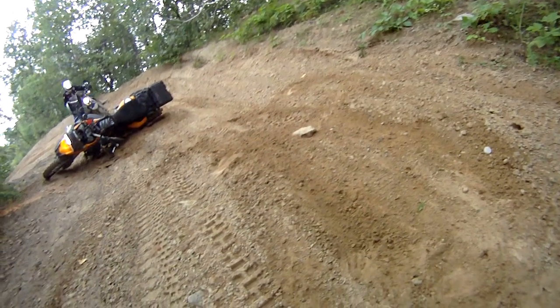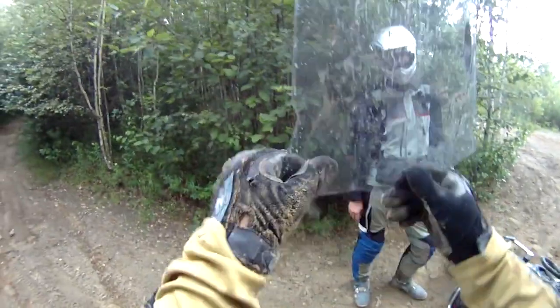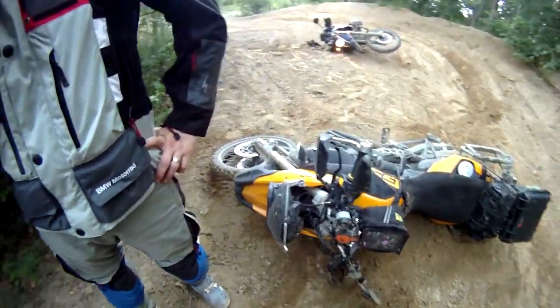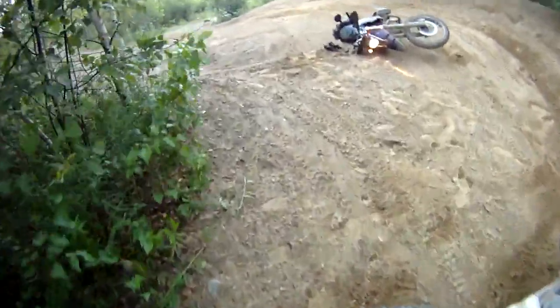Notice the sunglasses right here. Anyways, I walked away without so much as a bruise, just a little sore. Yeah, my nice windshield took a beating off my face. Remember, folks, pack out your trash. Where are my sunglasses? Oh, there they are. Anyways, no other damage to the bike other than the windshield.